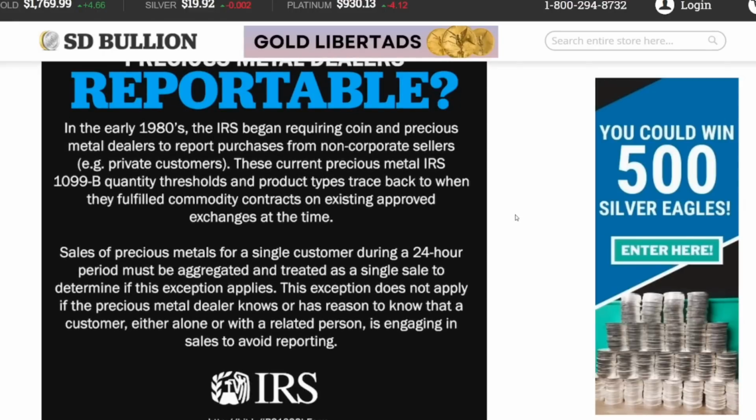Sales of precious metals for a single customer during a 24-hour period must be aggregated and treated as a single sale to determine if this exception applies. This exception does not apply if the precious metal dealer knows or has reason to know that a customer, either alone or with a related person, is engaging in sales to avoid reporting.